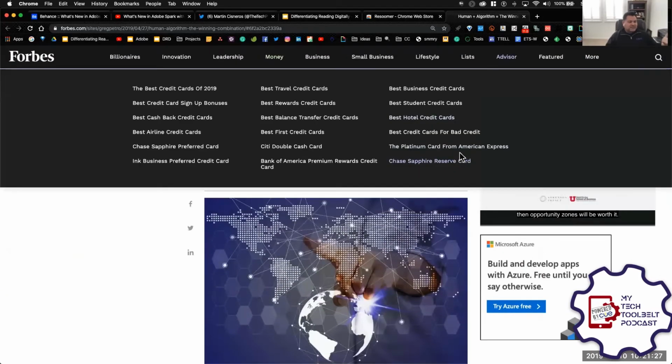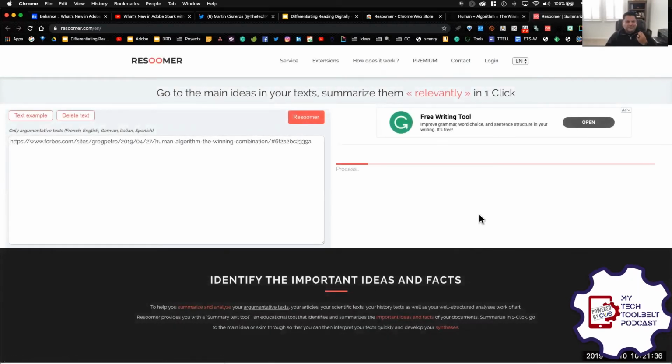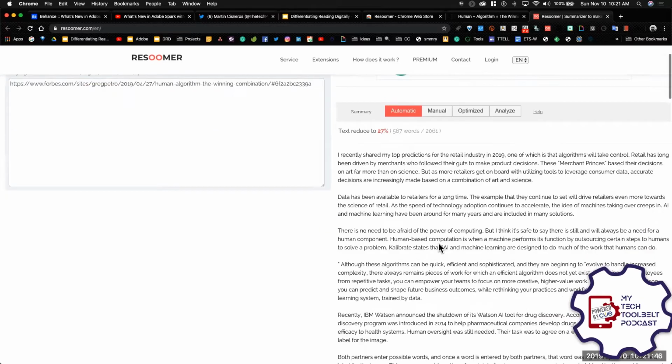So once again, I'm in the same article. I'm going to click on Resumer here. And when I do, the little internet gophers go to work, and this is what we see. As you see, it's going through that process, and it reduces it down to 27%, or in other words, 567 words out of the 2061. Well, this is great, right?